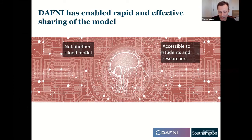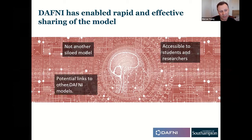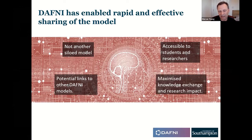As a result, it's been accessible to students and other researchers, so the model has been used for a variety of work, including the Oxford-Cambridge Arc that Aidan was talking about. It's also been used by master's students as part of their projects. As has already been mentioned, there's potential to link this directly to other DAFNI models. And really it's maximised the knowledge exchange and research impact of this piece of work. And it's been particularly useful for demonstrating the tool. We've done quite a bit of outreach work with the rail industry, and it's really been a good way to illustrate the model and how it works.